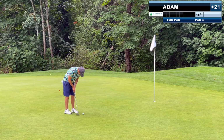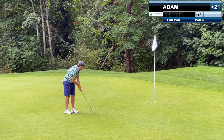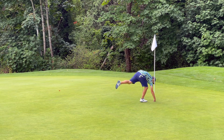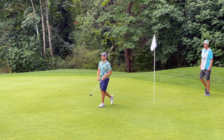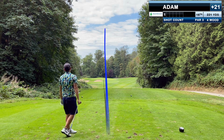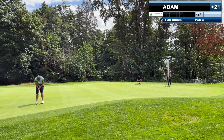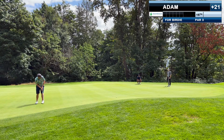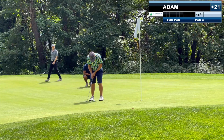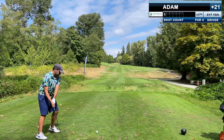But you know what? My attitude stayed positive, and after making this putt, you'll see it come out. Friendly playing partners and a good day means that you just have to take one of these days for what it is. This is another 220-yard par 3, and maybe feeling a bit of relief after making my first par in over an hour, I'm able to stack them back to back here.